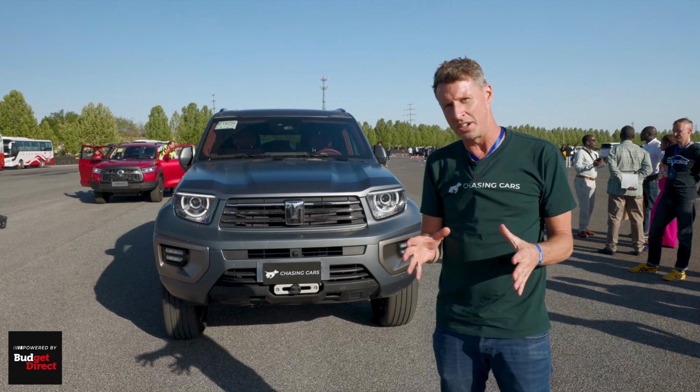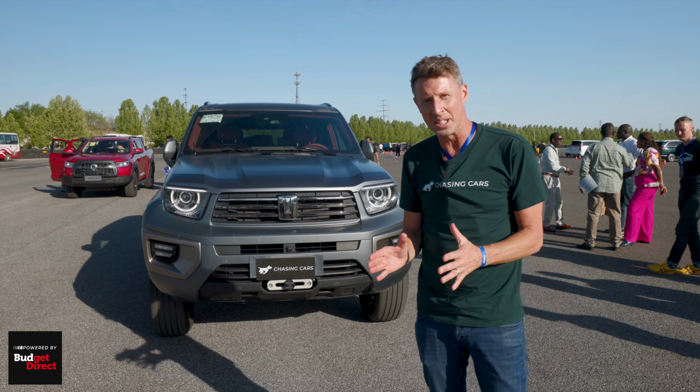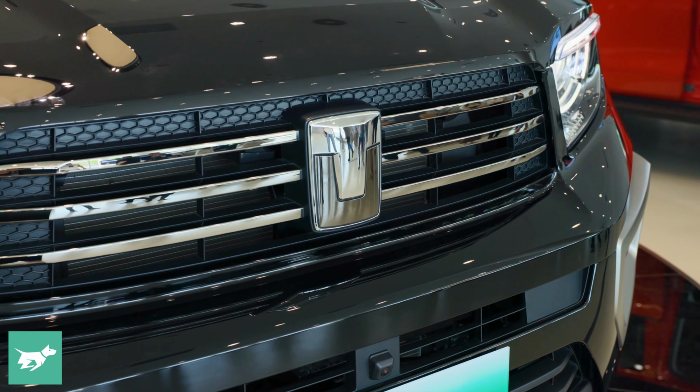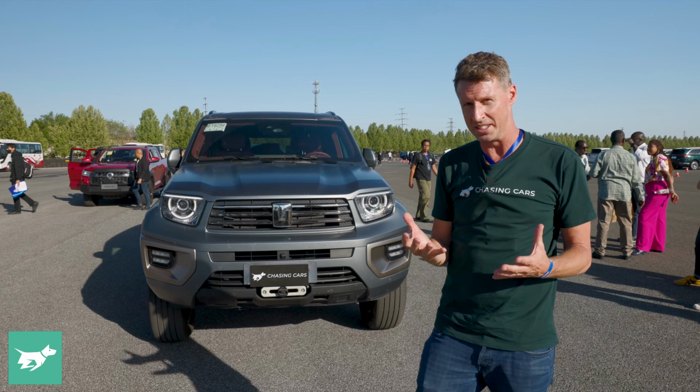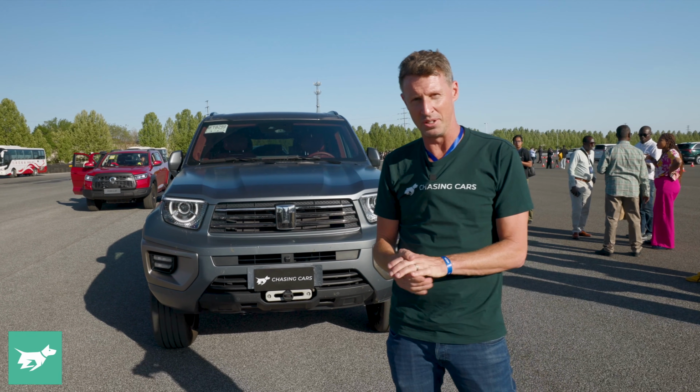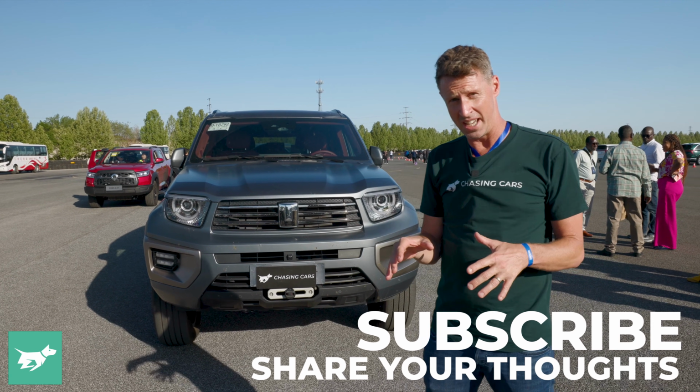I'd absolutely love to know your thoughts about it. Is it way too expensive? Can they make this thing cheap enough for Australians to buy? It is, after all, a GWM brand. You know exactly how Australians are going to think with that against such longevity vehicles like the Land Cruiser and the Patrol.